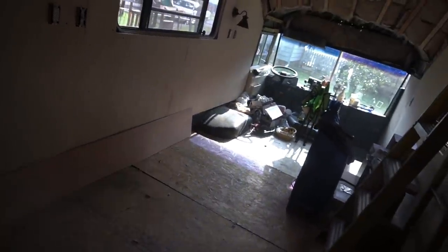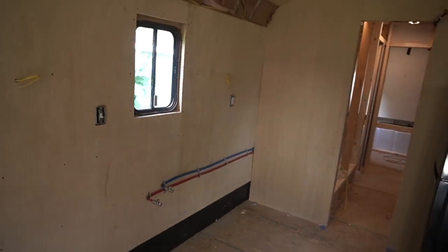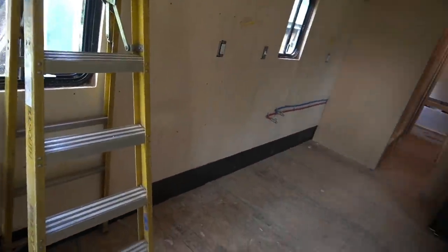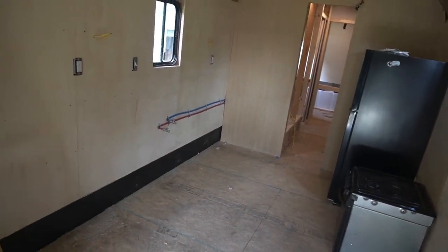From this general area right here, literally all the way to the driver's seat, we're gonna have one long couch. That span right there is about 15 feet, but we wanted to have a ton of seating area because we're a family of five and we wanted a big kitchen. Because that's one thing that me and Jay both didn't want to let go of was a good sized kitchen. In terms of the kitchen, we're not really downsizing that much.